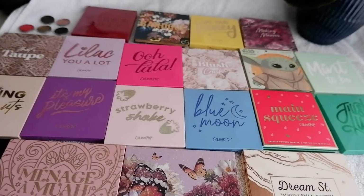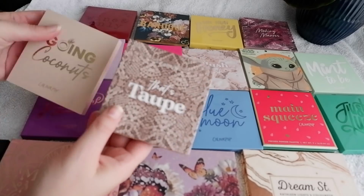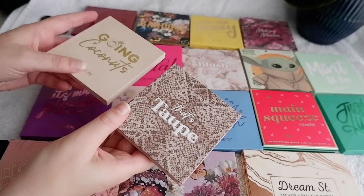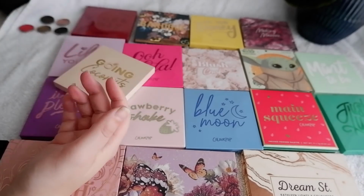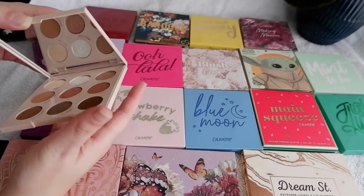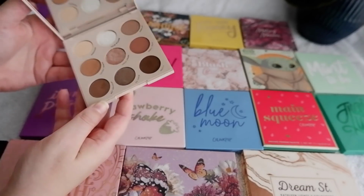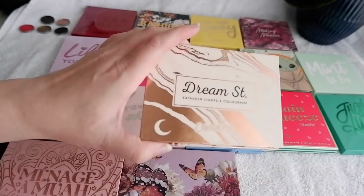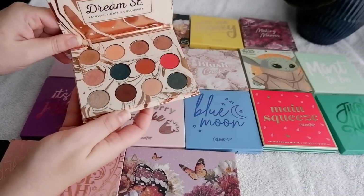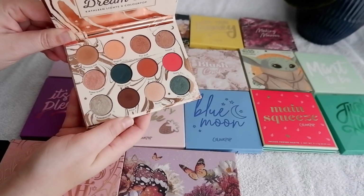But yes, we haven't done that yet. Other than that, you are looking at all my other Colourpop palettes. Two that I'm not going to be messing around with in today's video are the That's Taupe and the Going Coconuts, because these color stories I really enjoy as they are. Even though they're not 100% perfect, I can use every single shade and it works well enough. So these two I know I don't want to mess with, and also the Dream Street I know I don't want to make any changes to, because this is a lovely eyeshadow palette and you can no longer buy this.